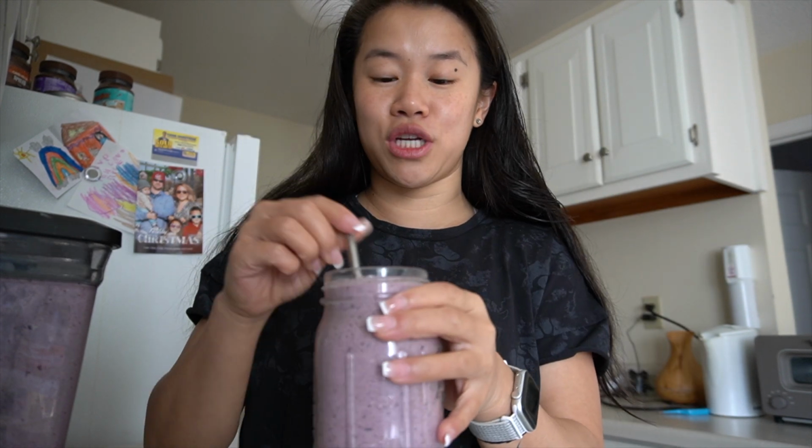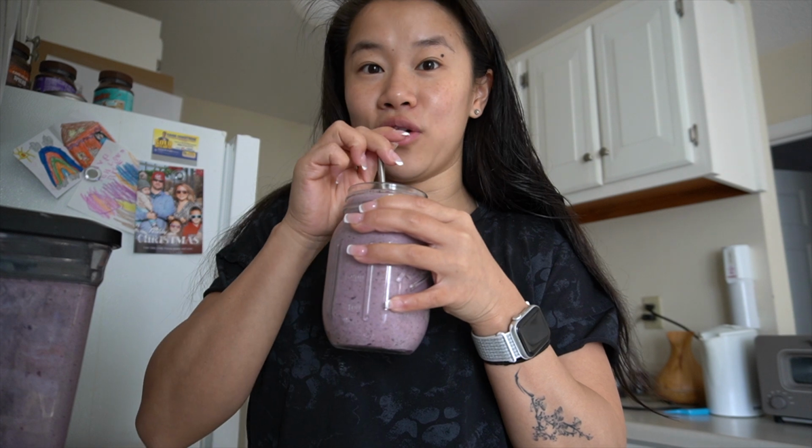Anyway, so this is my morning smoothie. Like I said, 30 grams of blueberries, 30 grams of mangoes, a little scoop of acai powder, and then 1 scoop of 22 Nutrition protein powder. If this was going to be a pre-workout smoothie, I would do the exact same thing, but add a little bit of creatine, and you're all set.